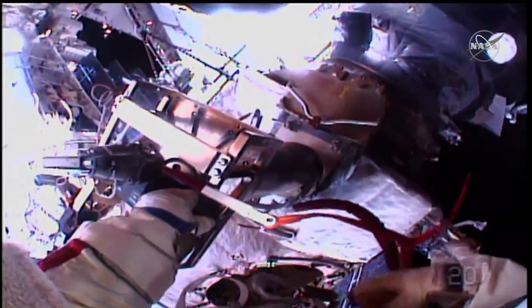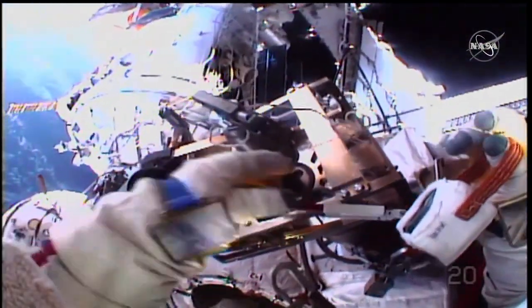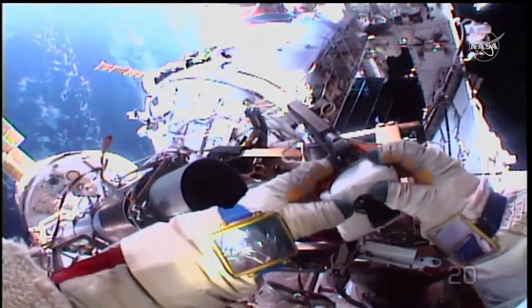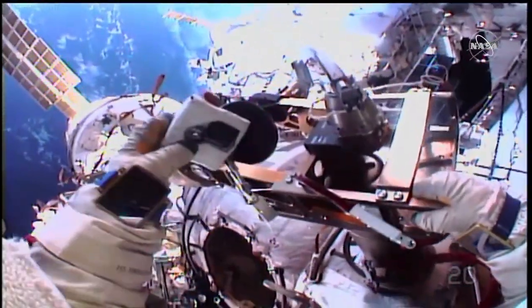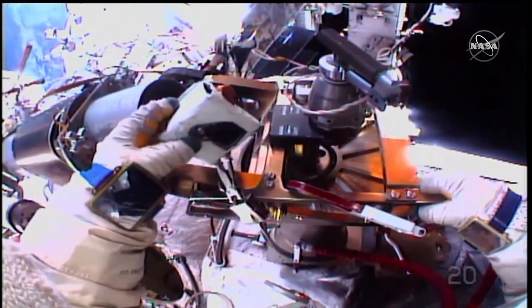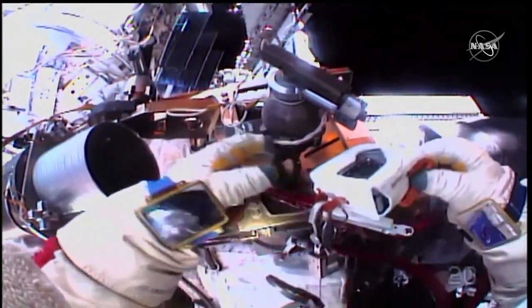And right now we're continuing to look over the shoulder of EV1 today. It's Oleg Novitsky. The team's working to also get the helmet cam activated for Petr Dubrov, EV2. We did get a quick glimpse at him. Right now we can see Novitsky stationed right at the top of the Strela arm, which has been used previously to help maneuver cosmonauts and also payloads around during spacewalks.